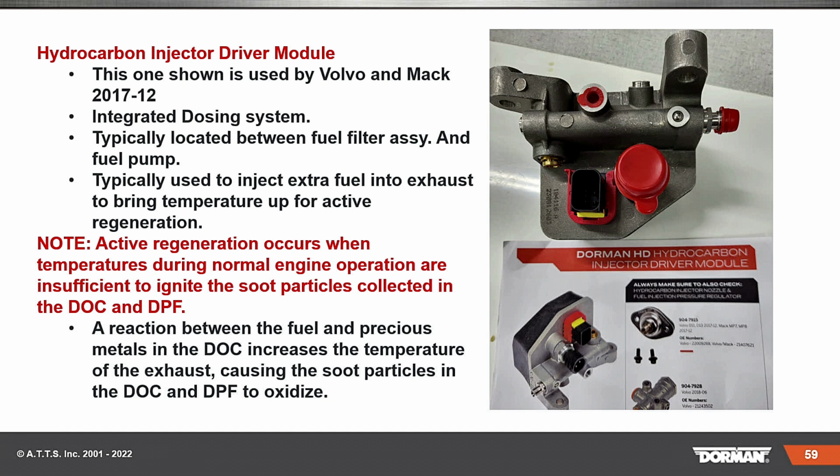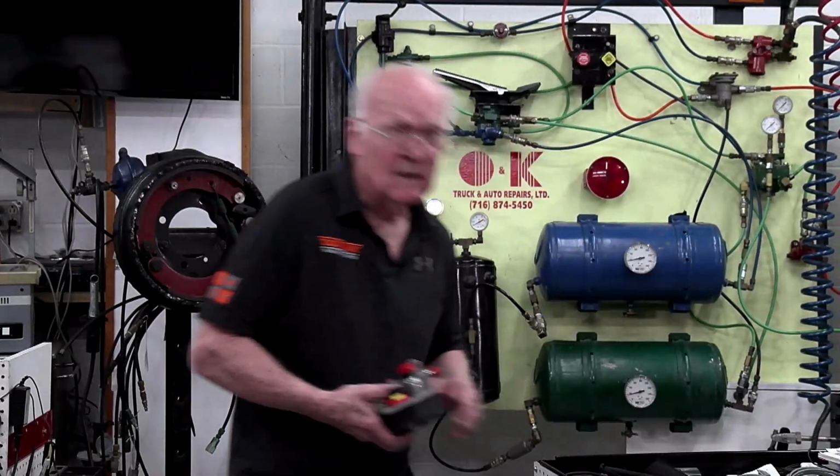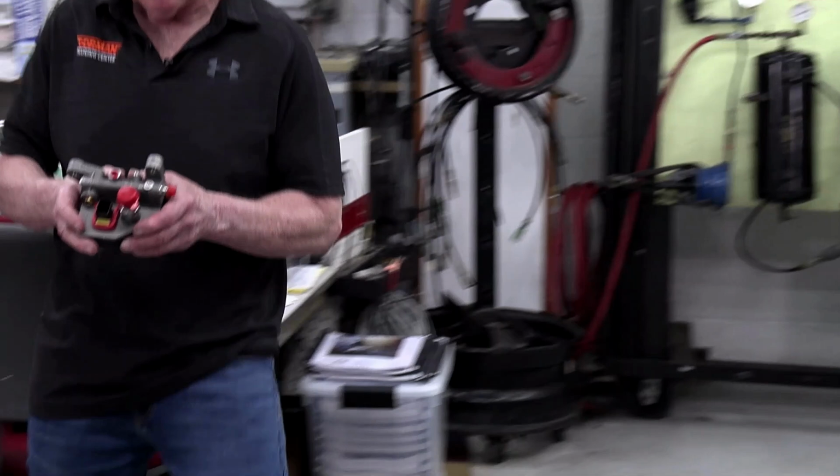This one is shown used by the Volvo Mack integrated dosing system, typically located. Let me just put this here. Let me get my camera over a little bit. Okay. This is what this looks like.